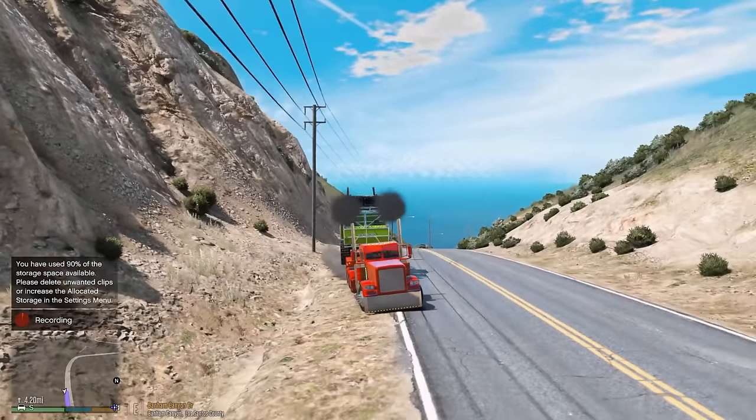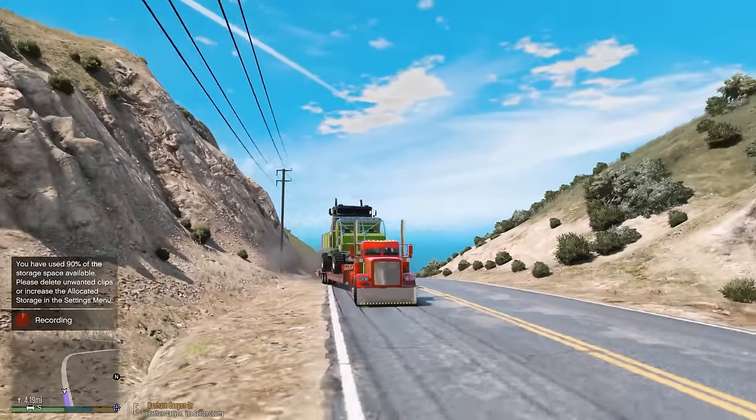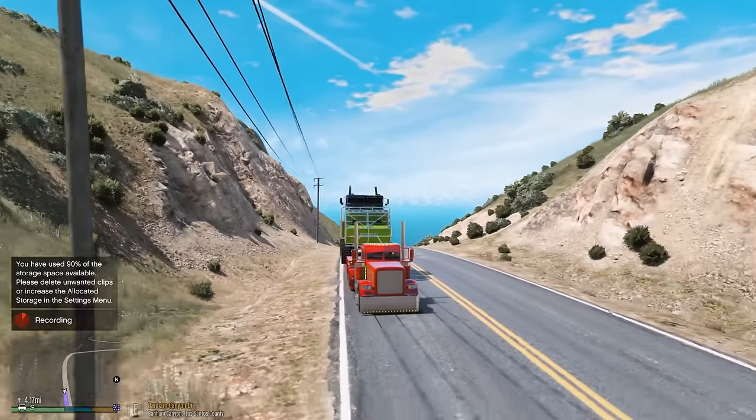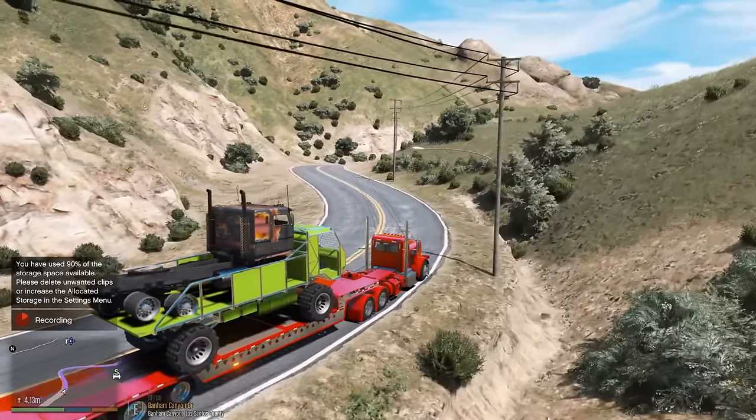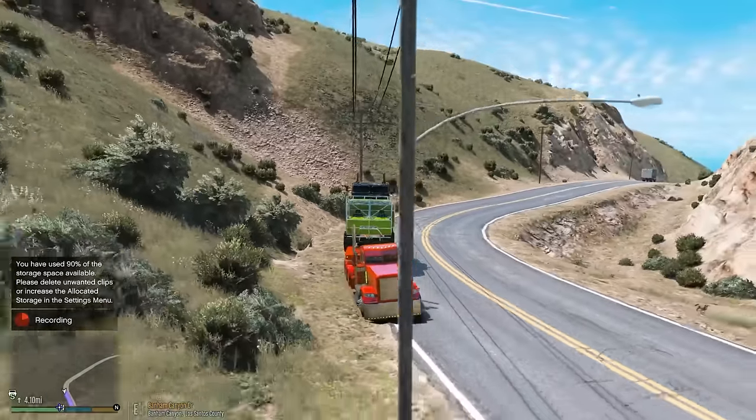I really like those green lights though. They're so cool. Beautiful truck, beautiful trailer. I'm really liking this setup. Shout outs to Flare for this one. This one is by Flare.